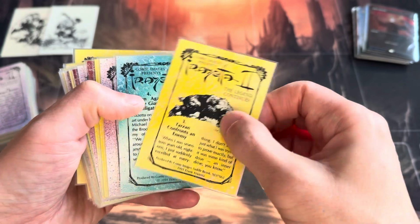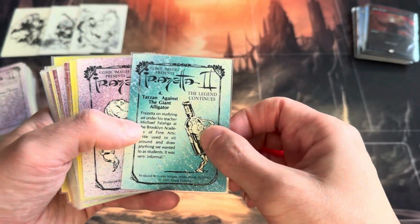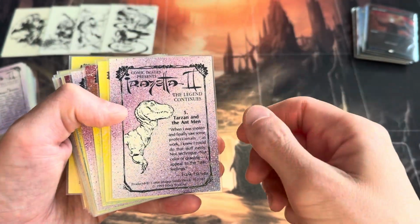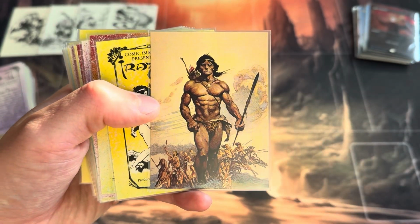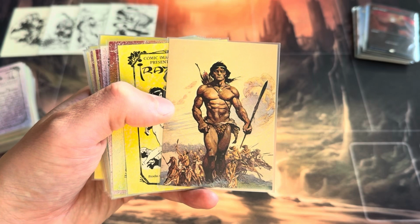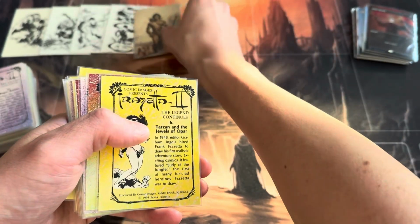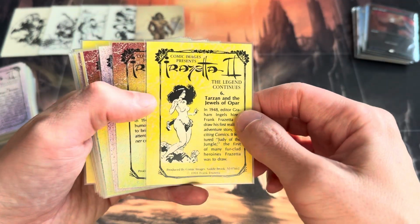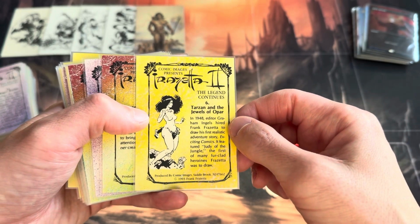This is Tarzan Confronts the Enemy, card number 3. We have Tarzan against the giant alligator, and Tarzan and the Ant-Man. This one's in color. These are commonly used for fantasy novel covers, I think, as well. Frank did a ton of these amazing photos, and then publishers picked them up and paid him to use those images to sell their Tarzan books. Also comic books as well.